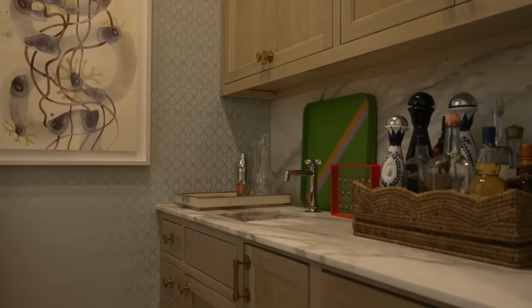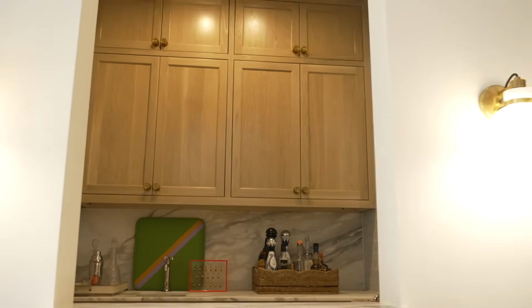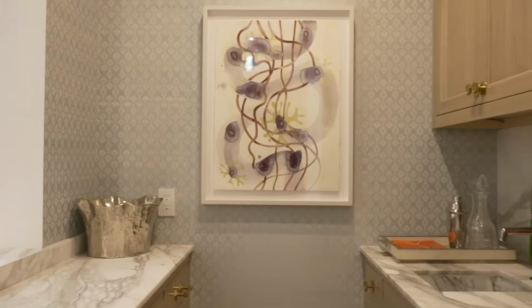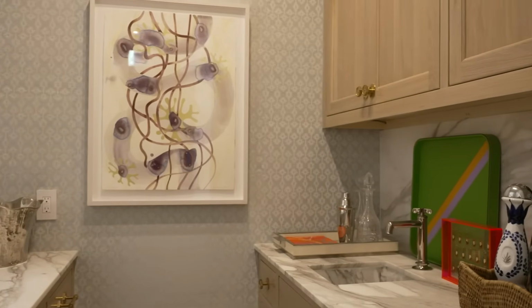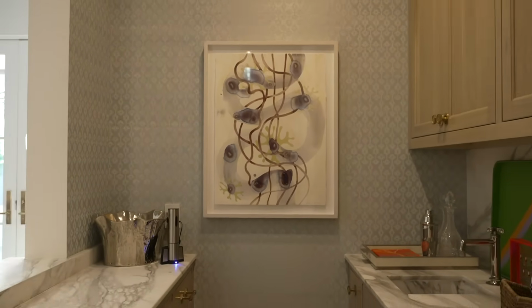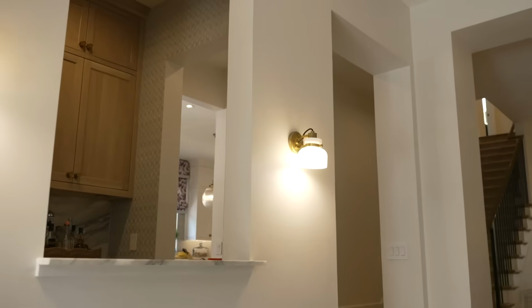We're going to stop and you can take a sneak peek at my bar. It's small but mighty. We spend a lot of time mixing drinks, having wine. I decided to do white oak in this area just to warm up the space, and I feel like it's a great transition from the kitchen.